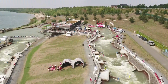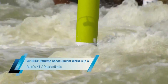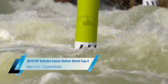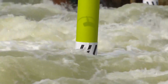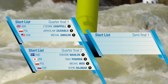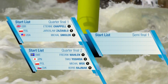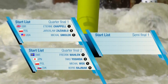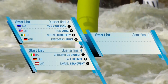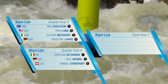Now we are looking over this great venue here, just outside Leipzig, about 20 kilometers outside the center of Leipzig, and we will be bringing you live the men's quarterfinals, and then we'll go straight into the women's semi-final. So here is the start list for the extreme slalom, and the first of the two quarterfinals showing up here. In each of the quarterfinals, either 3 or 4 starters, and the first 2 across the line without any disqualifications will go through into the next round.